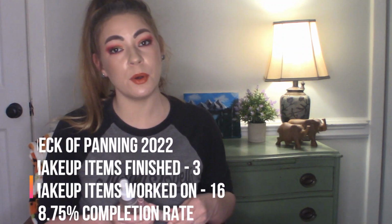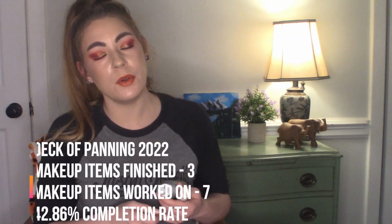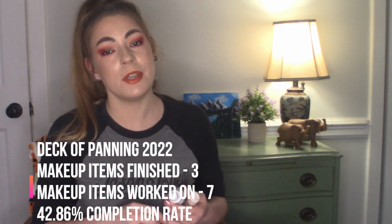Alright, so if we take these 3 makeup items and we factor them into the 16 items in total that we have worked on within Deck of Panning, that gives us a successful completion rate. Again, I'm not really quite sure what to call it, but it's 18.75%. However, much like with Partners in Cream, I didn't feel like it was fair to count in items where I only had a goal with them, like I didn't want to finish them off. So if I remove all of those items, that leaves us with 7 items that I had the goal to finish off, makeup-wise, within Deck of Panning. So if you do 3 into 7, you get 42.86%. So I would say that Deck of Panning has been really successful for me with meeting goals on items as well as finishing them off.